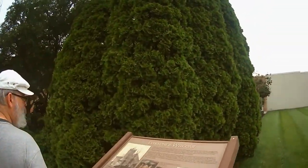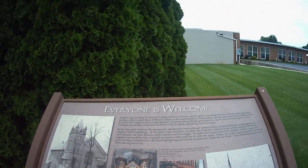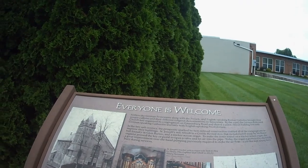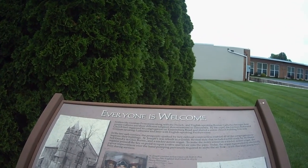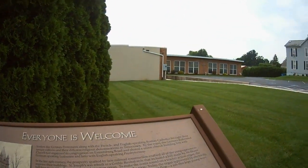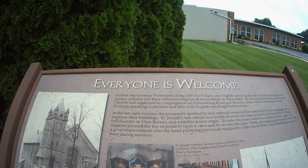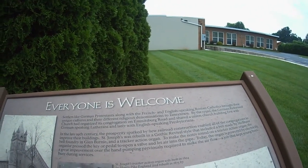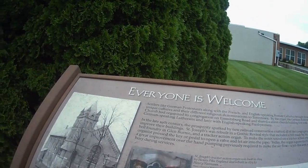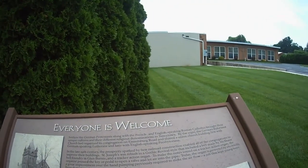Everyone's welcome, it says. Settlers, like German Protestants, along with the French and English-speaking Roman Catholics, brought their unique cultures and their different denominations to Taneytown. By the 1750s, the German Reformed Church had organized its congregation on Emmitsburg Road and shared a Union Church building, first with German-speaking Lutherans and later with English-speaking Presbyterians. In the late 19th century, the prosperity sparked by the new railroad construction enabled all of the congregations to improve their buildings. St. Joseph's was rebuilt.